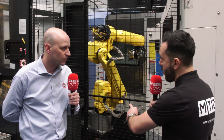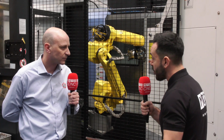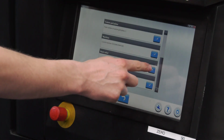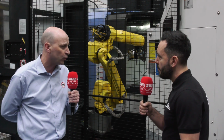Now, in regards to programming and the simplicity of programming, I'm sure you must have incurred some obstacles when introducing automation into this facility. How easy was it to make the transition into automation? Yeah, I think you have to change the way you think a little bit, but actually the HALTER system itself is really easy. Within 10 or 20 minutes, if you've got a basic understanding, you can program. You tell it the diameter and the length of the part that you're loading, and you tell it the diameter and the length that's coming out of the machine, and the robot does it all for you, really.